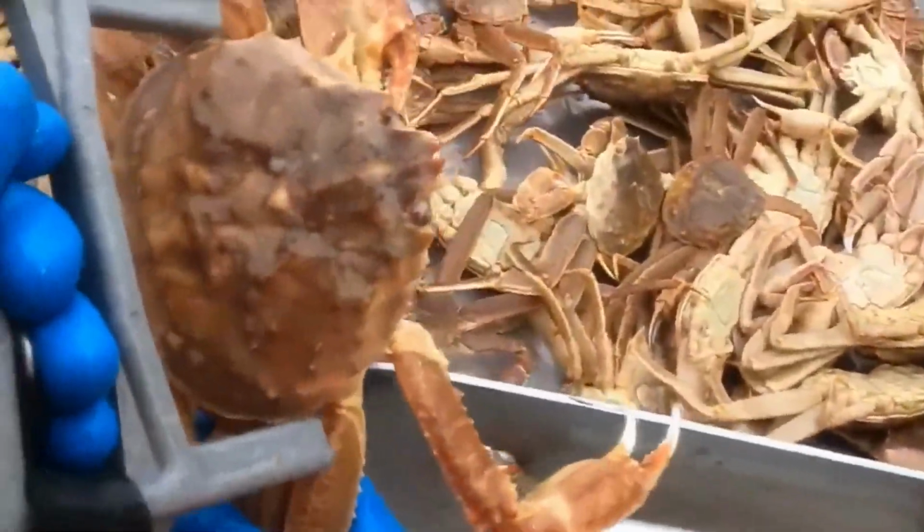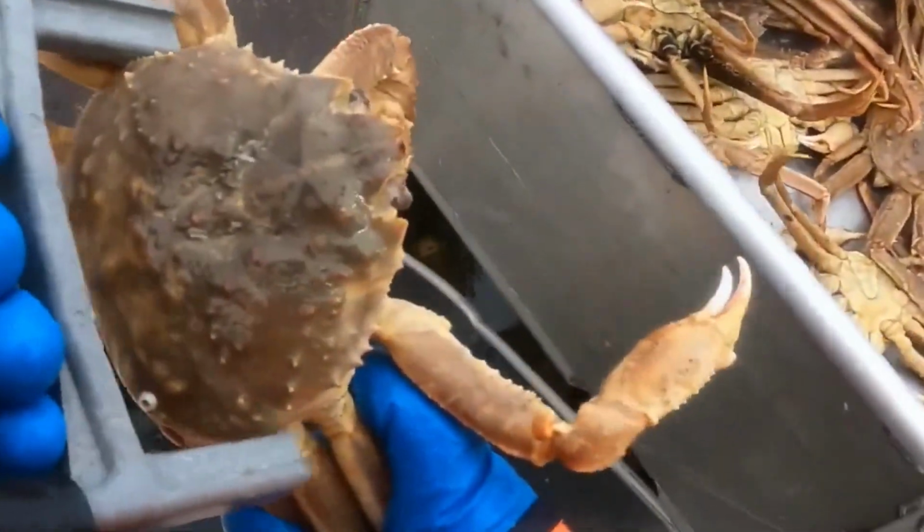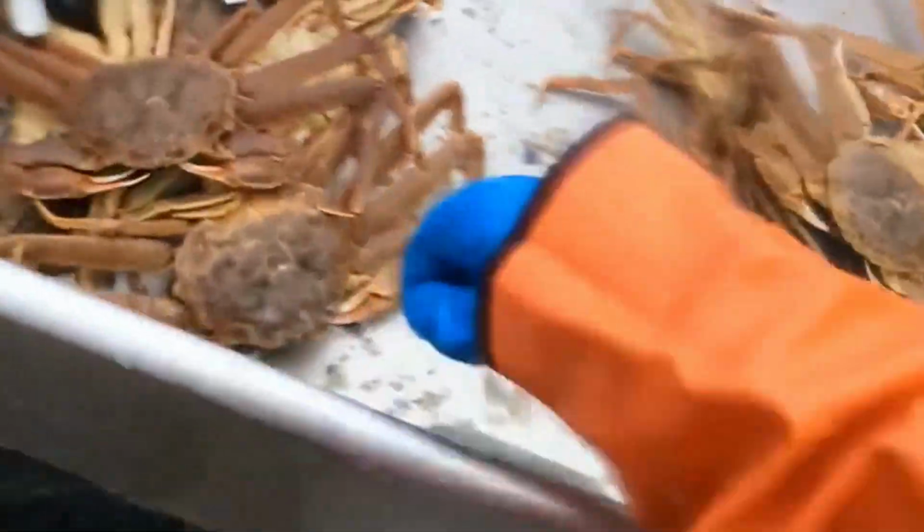Although the season will depend on fishing guidelines or restrictions established during the year, king crab fishing takes place during the winter months of October through January every year.